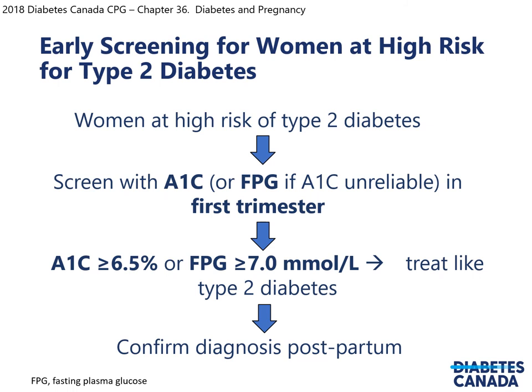Women at high risk for type 2 diabetes should be screened with an A1C or fasting plasma glucose if the A1C is unreliable in the first trimester. An A1C of greater than or equal to 6.5% or a fasting plasma glucose of greater than or equal to 7.0 millimoles per liter is suggestive of type 2 diabetes and the patient should be treated as such. One needs to confirm the diagnosis postpartum.